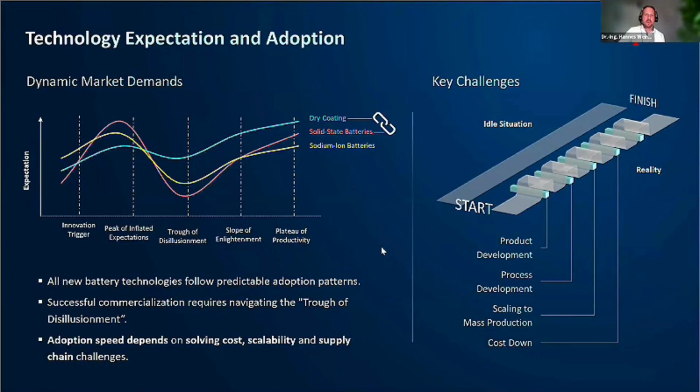And you can also see that some of the hypes are actually linked to each other. For example, dry coating and solid state batteries, a lot of our customers think of them at the same time. So when they think about new production plans or new pilot lines, they would consider two of the trends at the same time.